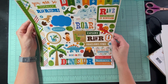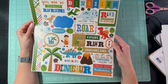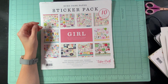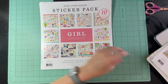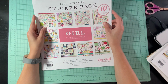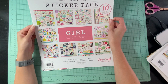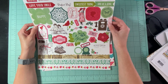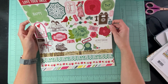This one is from Dino Friends, and this is 2016. That's crazy. I do like this one, and I think I might have some of the elements for that. So that is boy. Now we have girl. And so this one is, I do have a couple of these, but I am okay with having a couple of these. So I have a little girl, it'll work.